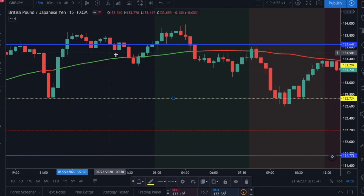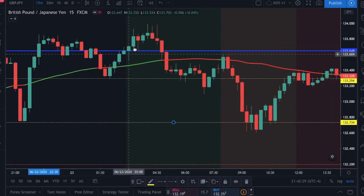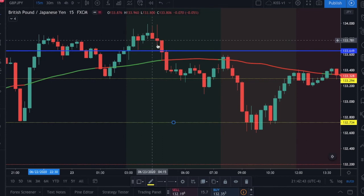The rest of Asia was pretty quiet. London, we had a small move up, but then ultimately a move down. You see this blue line, which is a daily support and resistance level. So to me, this is an important one to pay attention to. It held. We didn't stay above it. We ultimately came down.